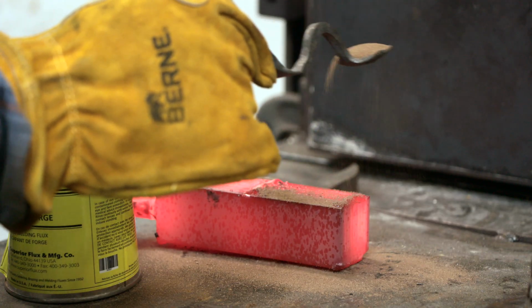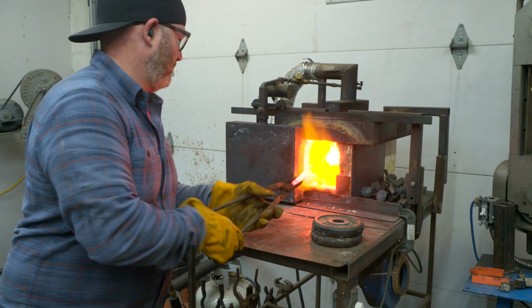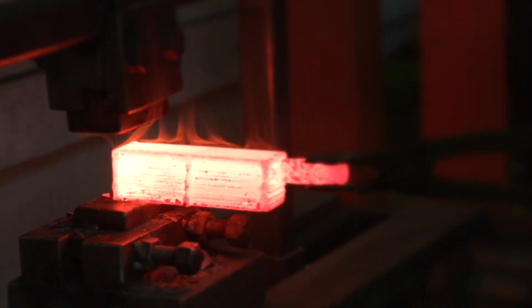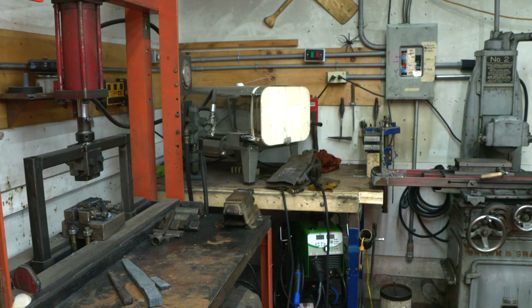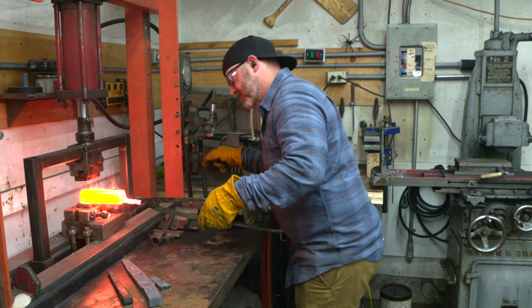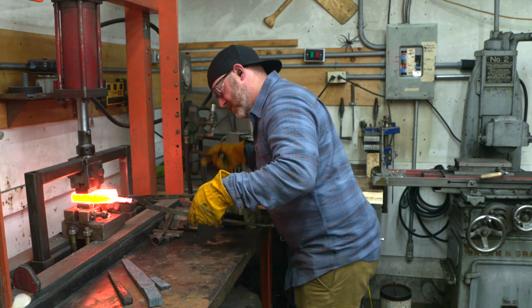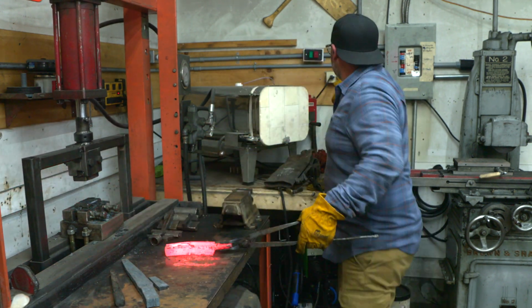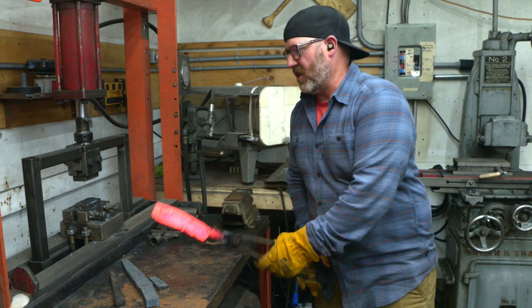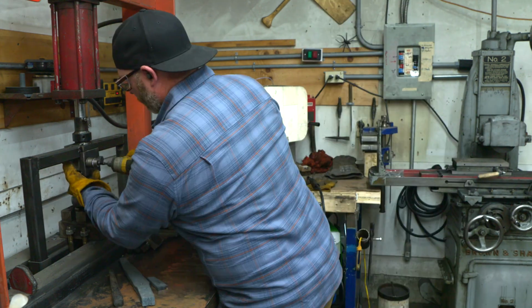As the billet heats up, I add flux to stop oxygen from getting in between the layers. Oxygen would cause a buildup of scale, and I wouldn't be able to get a solid forge weld. That's the most critical spot there, because there's all these layers that need to be squished together and welded. So I'm going back into the heat, making sure everything's blazing hot again, and get everything nice and even. So far, so good. So now I'm gonna change the dies and start drawing this out.